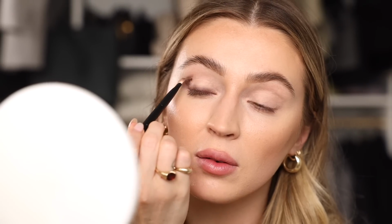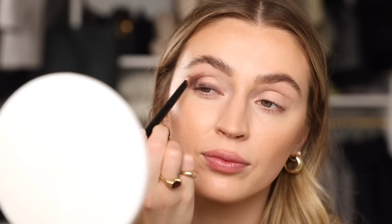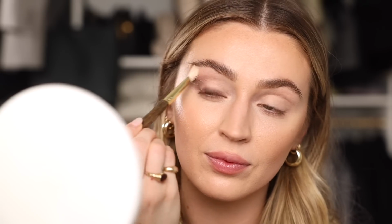And just blending that out with the brush. And I'm not blending, I'm kind of just tapping, honestly. Bloop, bloop, bloop, bloop, bloop. And then just take a larger blending brush and just fluff out those edges. And I'll just do the same on the other side.